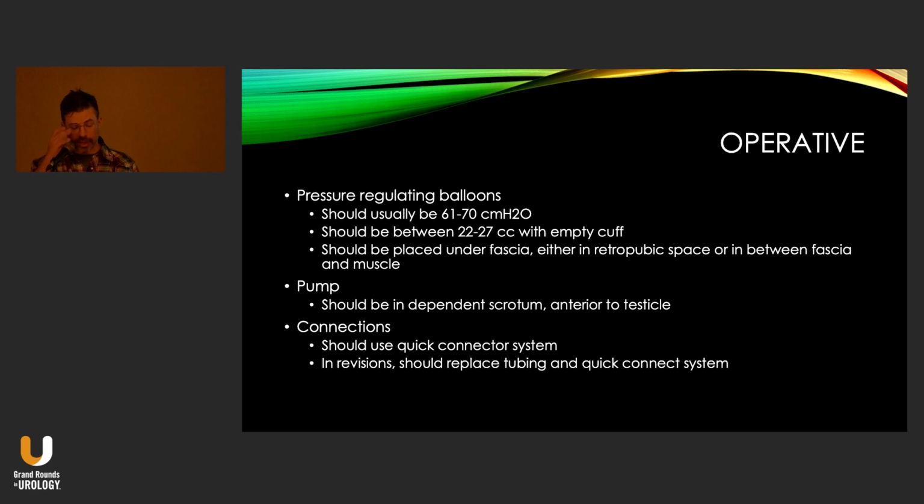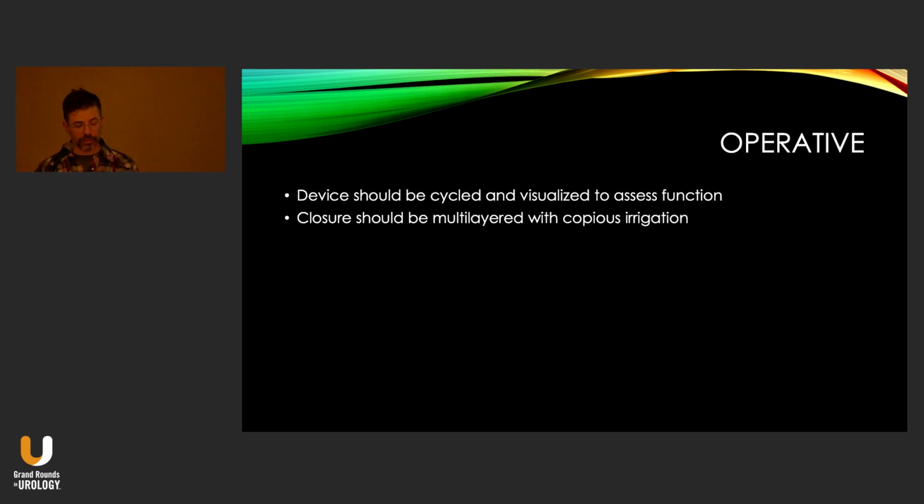Connections, these should be quick connect systems, and in the case of the revision, generally you want to replace the tubing in the quick connect systems. It was mentioned earlier that the quick connect systems are really not indicated to be used in the setting of a revision, only for the original, so you want to replace those. The device should be cycled and visualized to assess function, and the closure should be multi-layered with lots and lots of irrigation. We use Irricept now, and that was talked about a little the other day, but certainly you can use what irrigation you choose, including saline.